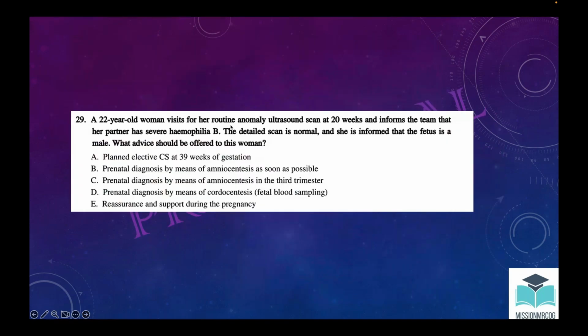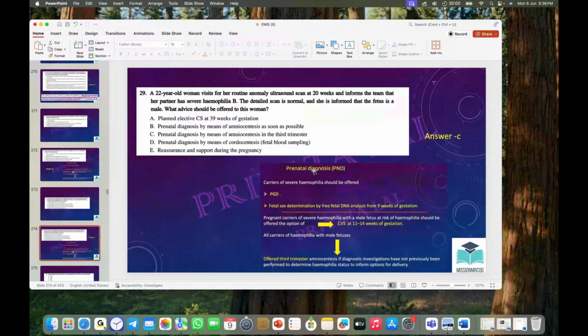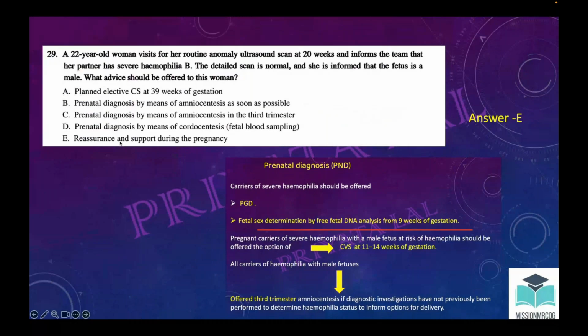A 22-year-old woman at 20 weeks, her partner has severe hemophilia B. Detailed scan is normal. She is informed the baby is male. What should be done? Then E, reassurance and support during the pregnancy. Because it is an X-linked disorder, it will not pass from father to son, never. So it should be reassuring. Yes, you're right. So answer should be E. As the partner is affected, it cannot pass to the baby. So the answer is reassurance.